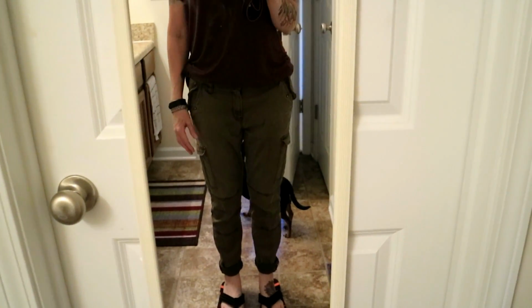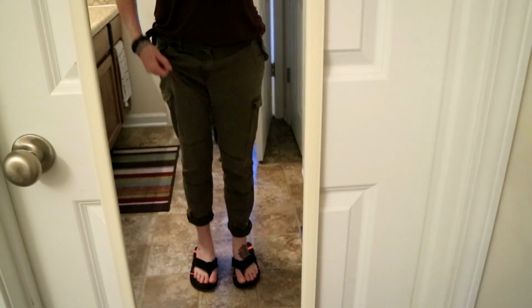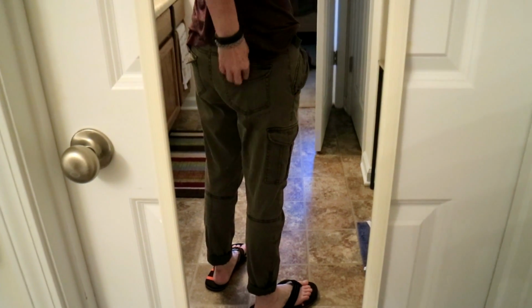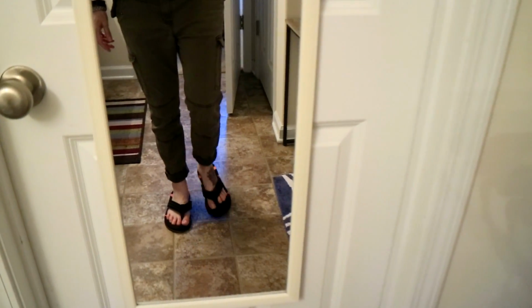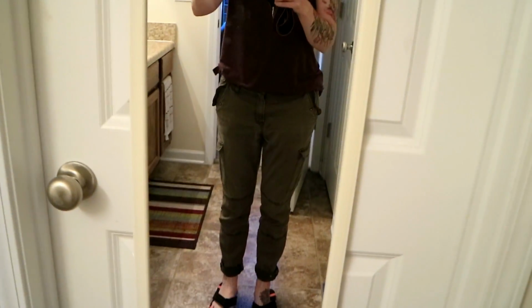Sometimes I'll leave them unrolled. But I know they look really big on me. They are kind of big. Here's the back. I like that there's snaps on the pockets. Anyway, I know they look big, but I really like them. And they're super cozy. And no, I didn't wear these shoes. I had some different flip-flops on. But I use these sometimes for walking around the house in. So there's my outfit for the day.